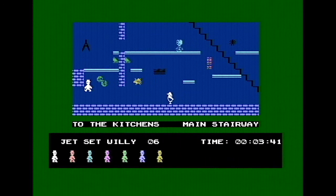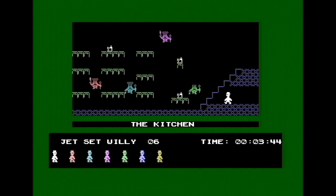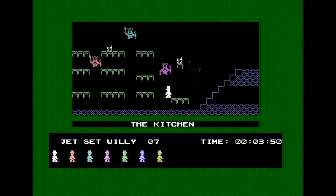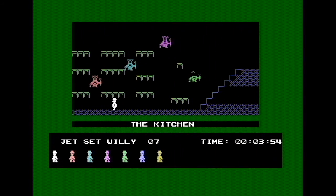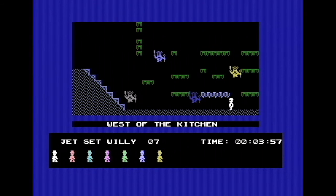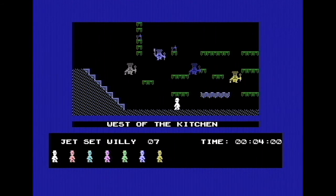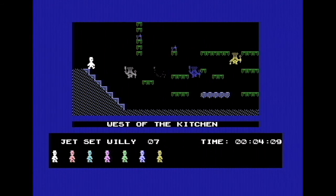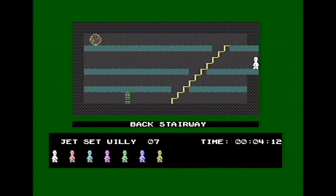And what you notice as well is there's sometimes a little bit of slowdown, and the slowdown seems to coincide with that glitching, when there seem to be so many sprites on the screen. So we should be coming up to the fridge. Ah, no, the back stairway. Yeah, that's it. That's as far left as you can go on this version. A different version of the back stairway screen. And there are no more screens beyond this.